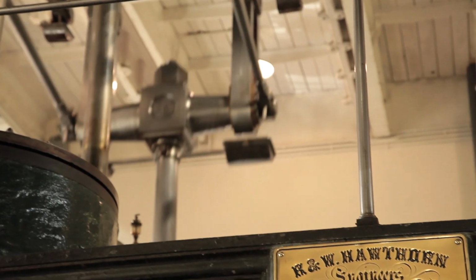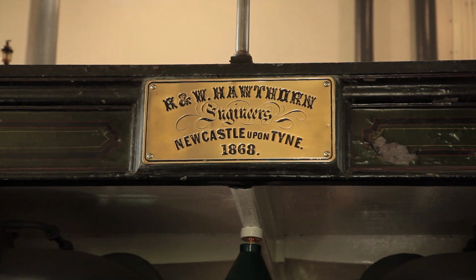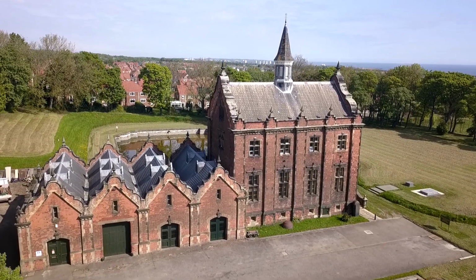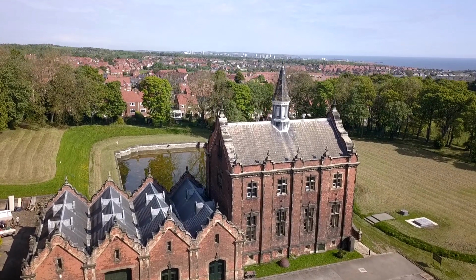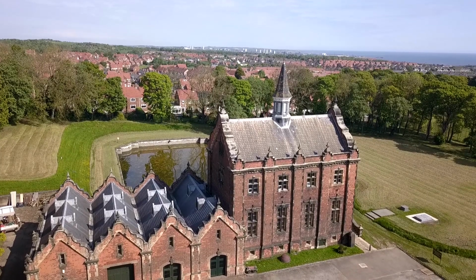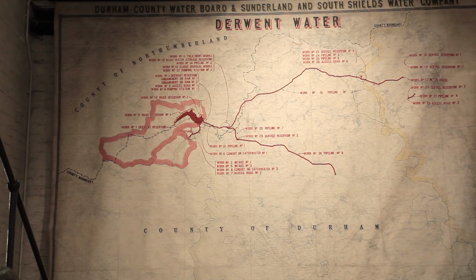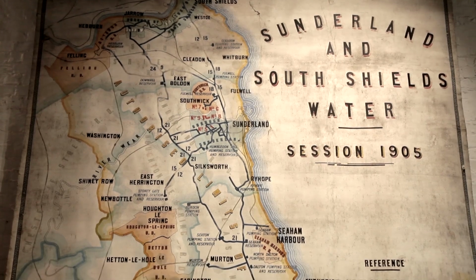R&W Hawthorne built the engines at a cost of £9,000. In 1967, the water company shut down the steam pumps in favour of a nearby electric station. With continued extraction, the water table fell below the surrounding sea level, posing a risk of saltwater infiltration. The new Derwent and Kielder reservoirs have taken over, and they now supply much of the north of England.